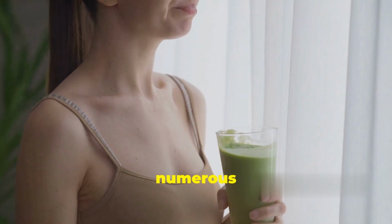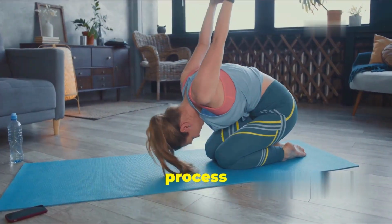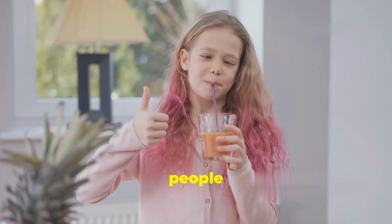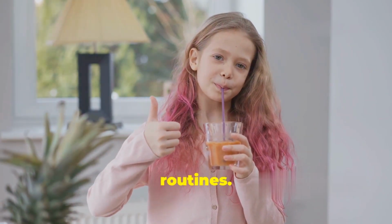Detox drinks offer numerous benefits. They help your body get rid of harmful substances. This process can increase your energy levels and improve your overall health. Many people report feeling lighter and more refreshed after incorporating detox drinks into their routines.